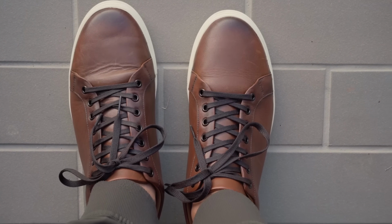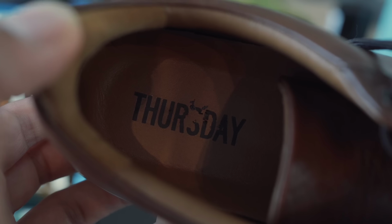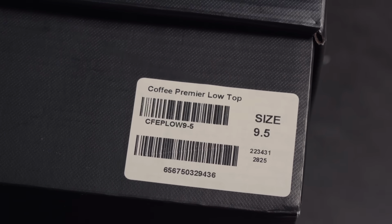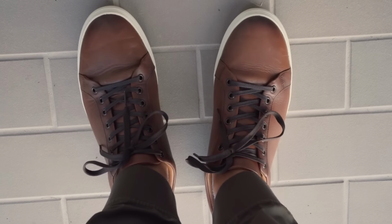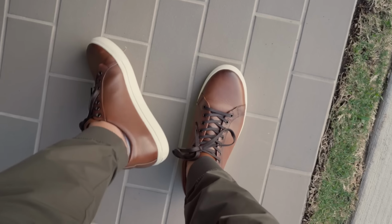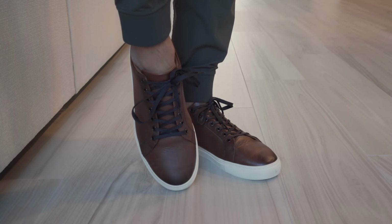The break-in period isn't the worst, but they did squeak a good amount on the first few wears. The logo stamped inside is already coming off, but that's not the biggest deal for me. Besides the eyelets, my least favorite thing about this shoe is how the tongue buckles and lifts where it meets the toe box. I'm not sure if this is because of how I have them laced, or if it's because that's where the tongue padding ends, but it leaves a prominent crease and lifted area when these are on feet.